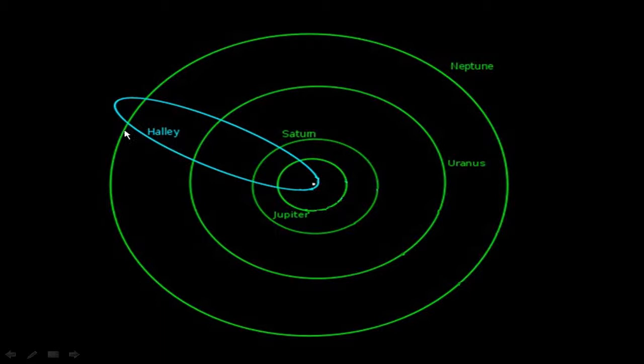Here's the orbit of Halley. We're looking at Jupiter and Saturn here, and Uranus and Neptune. And Halley's comet goes beyond the orbit of Neptune, but has a highly elliptical orbit, like all comets do. It passes very quickly around the Sun in a matter of months, and then spends the other 76 years way out here.